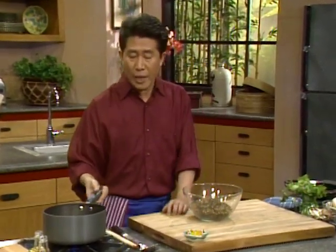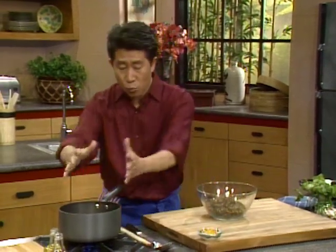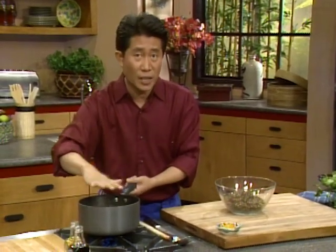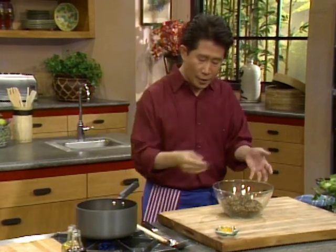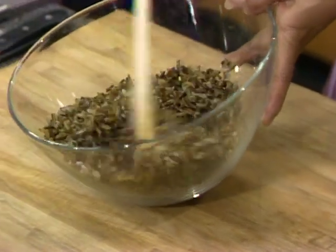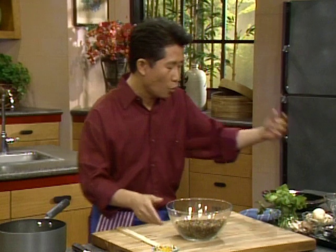Now, normally it takes approximately 40 to 55 minutes to cook this rice. That means you should cover it and just let it cook. If there's extra water or liquid, just drain it off. When it's done, look at this. When it's done, you fluff it, it's nice and dry and fluffy. And we're gonna mix it with all of these ingredients.